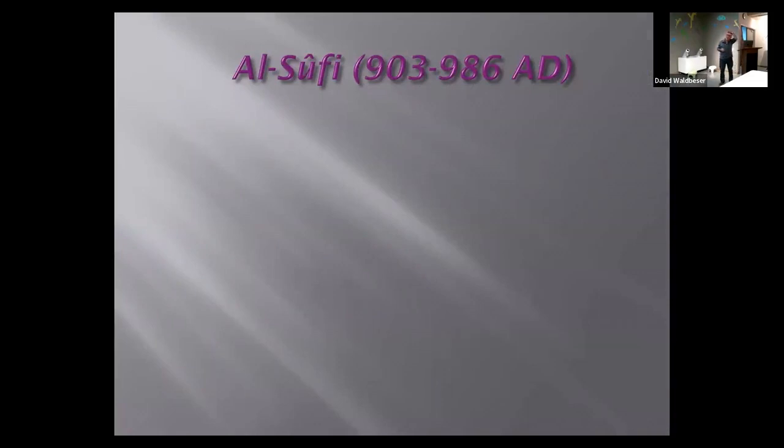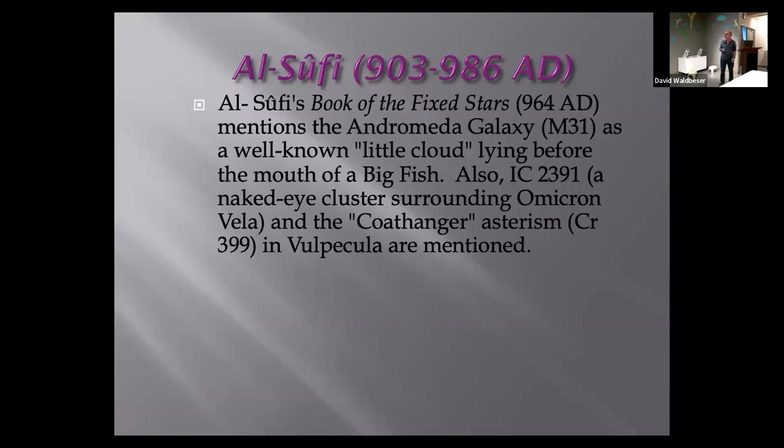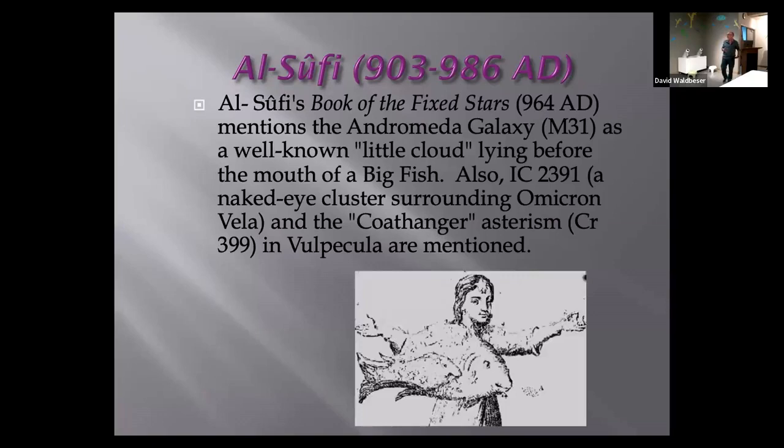We're kind of advancing in years here. Al-Sufi's Book of the Fixed Stars, that was 964 AD. It's the first time that the Andromeda galaxy, M31, is mentioned as a little cloud lying before the mouth of the big fish. And if you look at the drawing here, you know what constellation the fish is? The Pisces, correct. So that fish is supposed to represent Pisces.